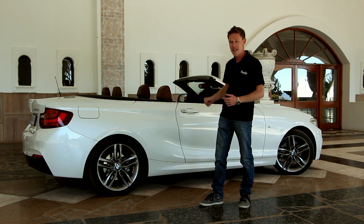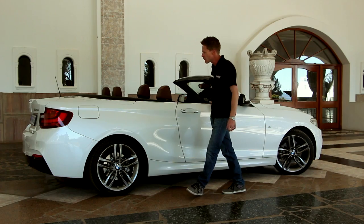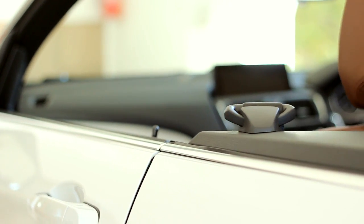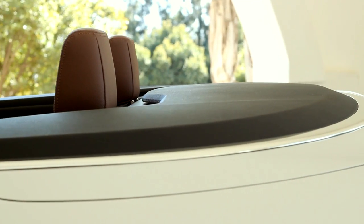Keeping that line running around the back means that it looks wider as well. This chrome strip that runs from the front all the way around the back, and with the roof down, this rolled deck lid makes it look like the deck of a yacht.